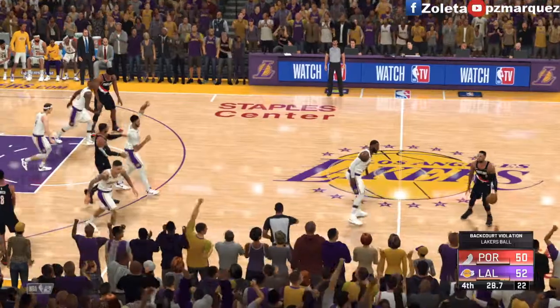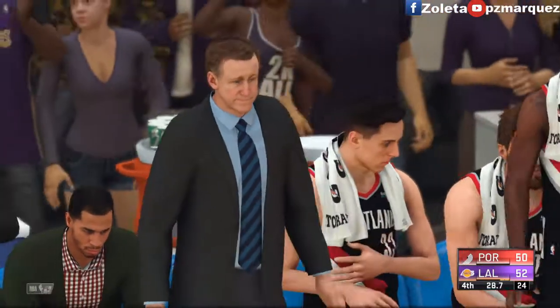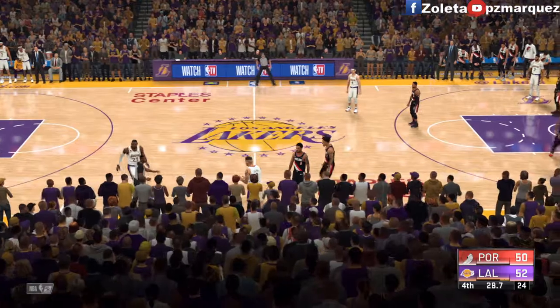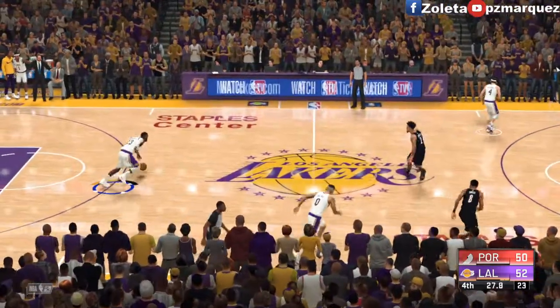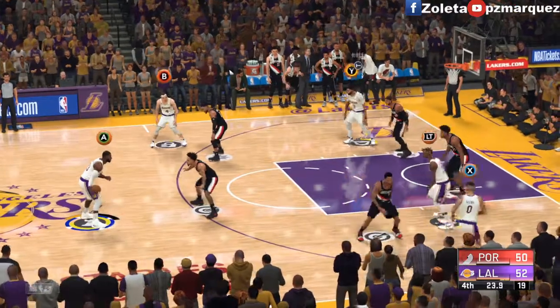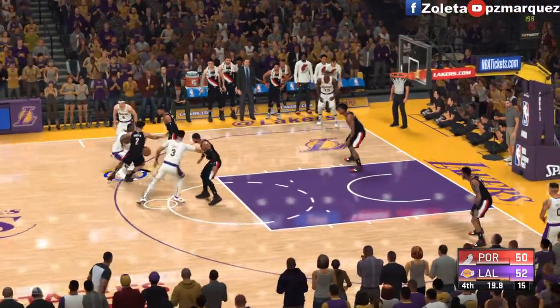Seconds left in the fourth quarter of this one. Not watching the line there. That'll be a backcourt violation. We've got 28 seconds left in the fourth. Guys, they're not going to be in any rush on this possession. Not with the lead. Now's the time to burn some clock.